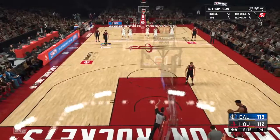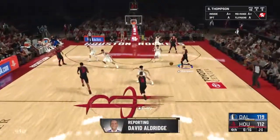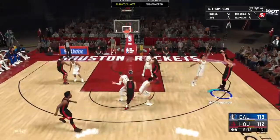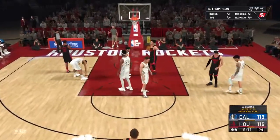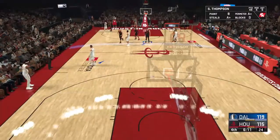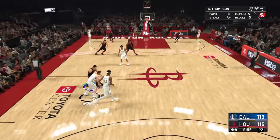Okay, well, let's check in with David Aldridge, who's reporting from the sideline. Hey, guys. Well, the Rockets coach had some words for his team during the timeout. He said, hey, we're still in this thing. We just have to trust each other out there. Be aggressive, stay together, and play as a team. We're coming back and winning this one. Pretty confident words, Kevin.